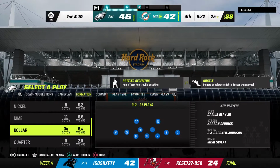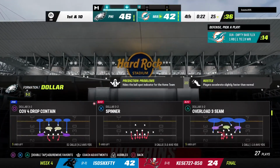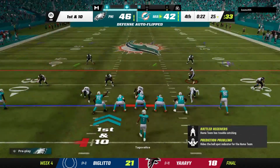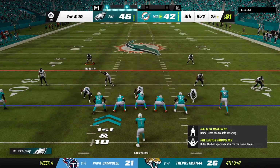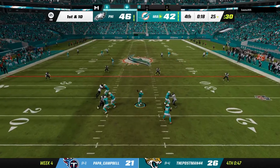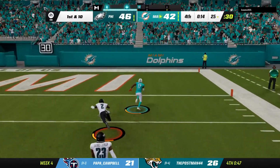The Dolphins take over 1st and 10 at their own 25-yard line. First down Miami as they get set to start the drive, as this offense takes the field. Remember, last drive they were moving the football, but then they threw that costly interception, so we'll see if they can. That's caught inside the 20.